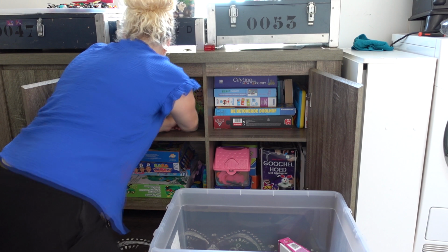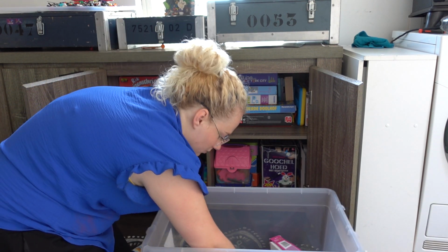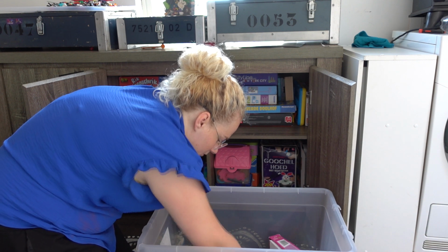We put all the games in the brown cabinet with doors because we thought they looked too messy on the open shelves.